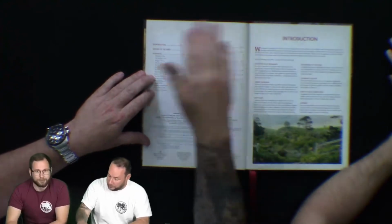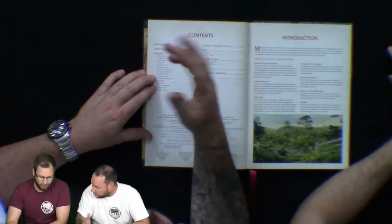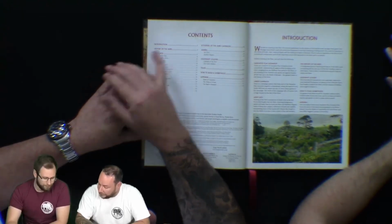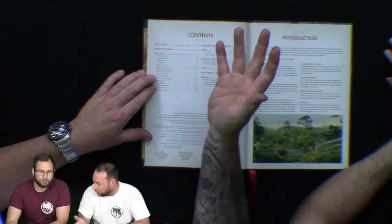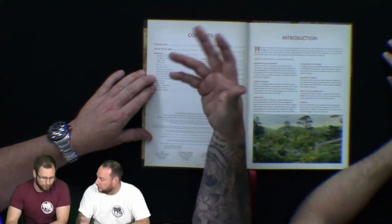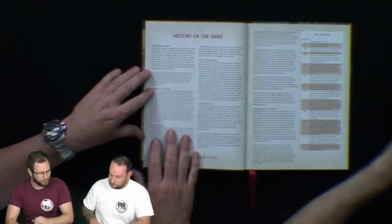So straight away we have an introduction and a contents page, which is self-explanatory. It tells us where things are in the book for easy reference, and it tells us a little bit about what we've got coming up in the different chapters and different sections of the book. So we'll just skip over that, and we'll go first into the history of the Shire.